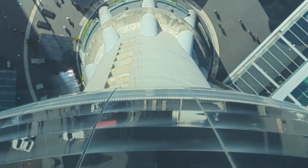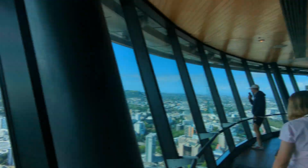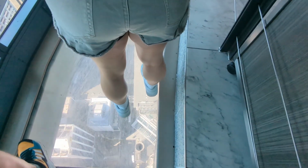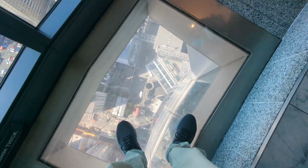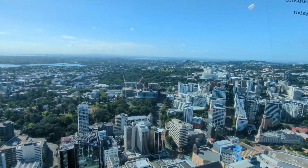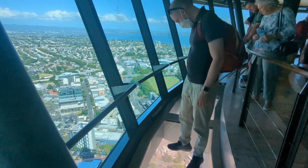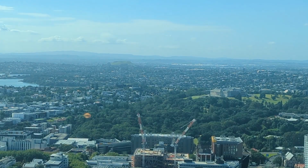The Sky Tower is 328 meters tall, and as you can see, it provides absolutely gorgeous, breathtaking views of the city of Auckland and its surrounds. My husband and I aren't thrill seekers. Walking on the 1.5 inch thick glass in the Sky Tower floor was thrill seeking enough for us, but if you are more adventurous and after an adrenaline rush, you can do something called a skywalk from the Sky Tower and also bungee jumping, which sounds very exciting, but definitely not for me.